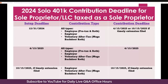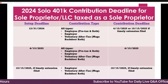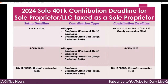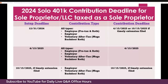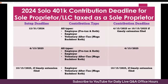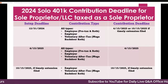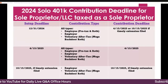So for those self-employed individuals whose business is taxed as a sole proprietor or an LLC taxed as a sole proprietor with income reported on Schedule C of your 1040, if you set up a plan before the end of last year, you signed up with us, or maybe you set up a basic plan like at a discount brokerage, and now you want to upgrade to our plan to take advantage of the ability to make mega backdoor Roth contributions, you would have preserved the ability by setting up the plan before the end of last year to make all types of contributions, whether employee, employer, or voluntary after-tax by your business tax return deadline, including any timely filed extension. So if you do file an extension on a timely basis for your 1040, that'll give you in that situation until October 15th to make all types of contributions for 2024.